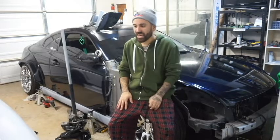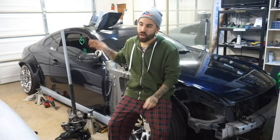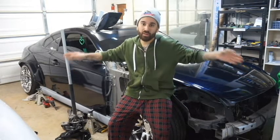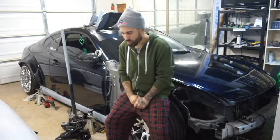But like I said, if everything really could take off and goes in the right direction with what I have planned, we are going to convert it to a 6-speed, which I think will definitely pull the car together. It would be a badass, fun-looking car, plus it would make it that much more fun to drive. And then as far as the channel, I just really hope to grow it.